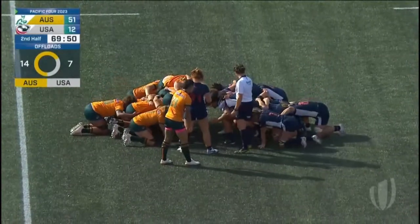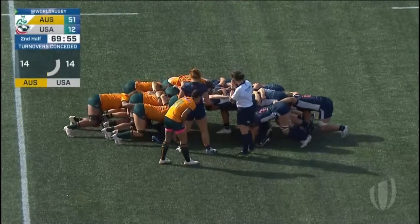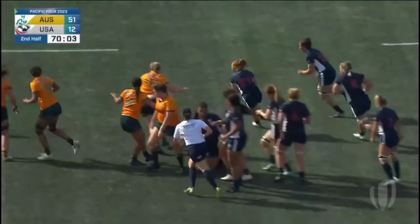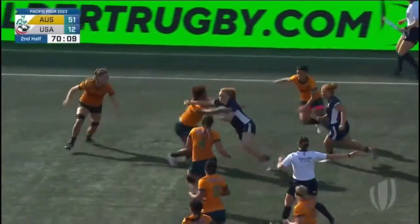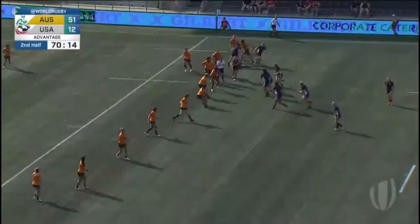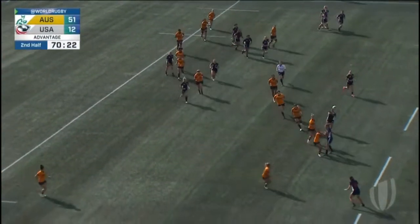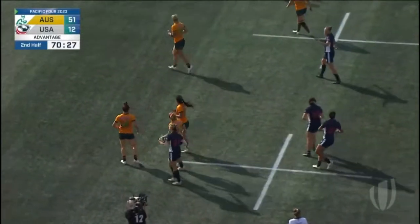Crouch! Scrum down. Just over 10 minutes to play. Set! Early whistle, early push from Australia. Quick tap from Carly Waters. There's a late tackle after the pass. The referee's caught it, and USA playing advantage. Deep pass allows Australia to advance, and they do it well, but they're going to come back for the original penalty.